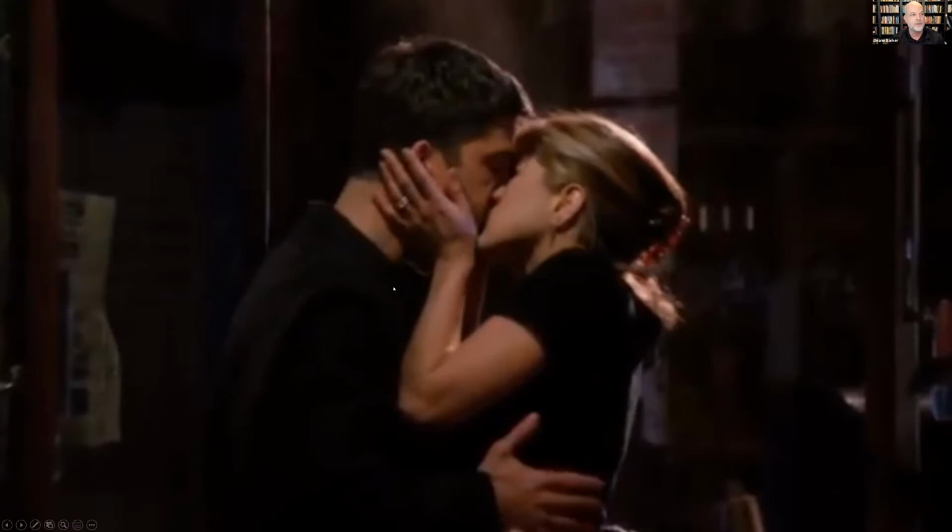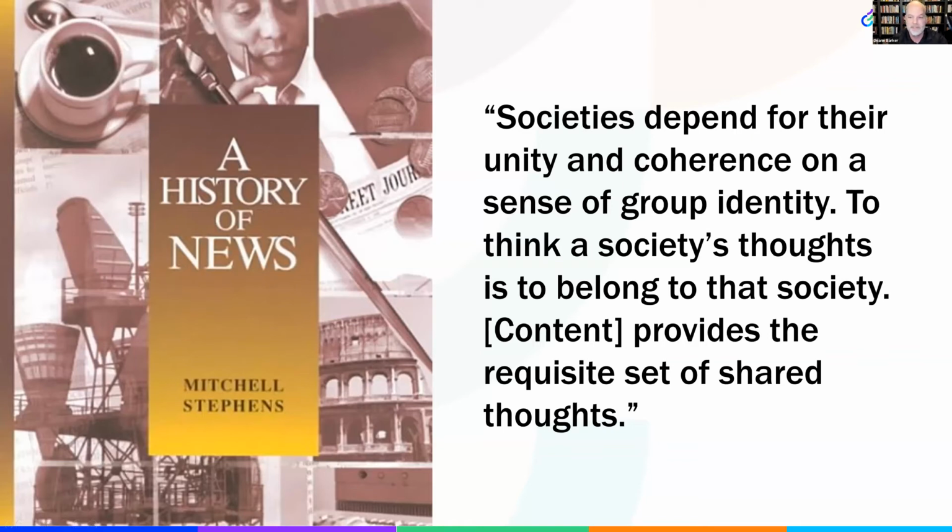I'm going to refer to a great book called The History of the News. It's by an NYU professor named Mitchell Stevens. And Mitchell Stevens has written about the news as a social construct, as the sphere of information that we share as human beings. And I've always loved this quote from his book. He writes, "Societies depend for their unity and coherence on a sense of group identity." I love that phrase, group identity. Ross kissing Rachel in the second season of Friends, that was a piece of information that gave us a group identity. We had all watched that. "To think a society's thoughts is to belong to that society. News provides the requisite set of shared thoughts." Mitchell says news, but I've replaced that with content. And I don't think that we think about content that way enough. We need to think about content as really the shared common thread of thoughts through a society.